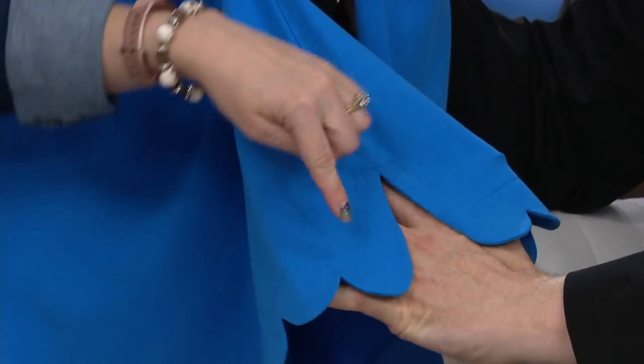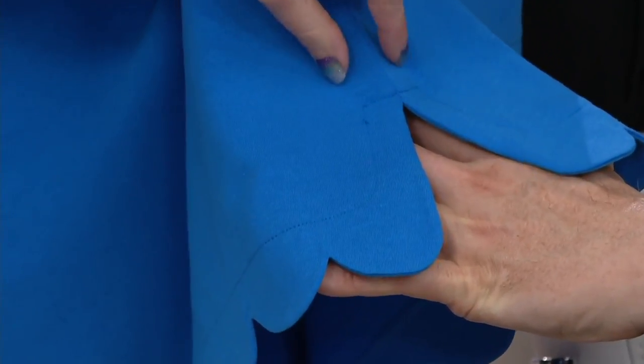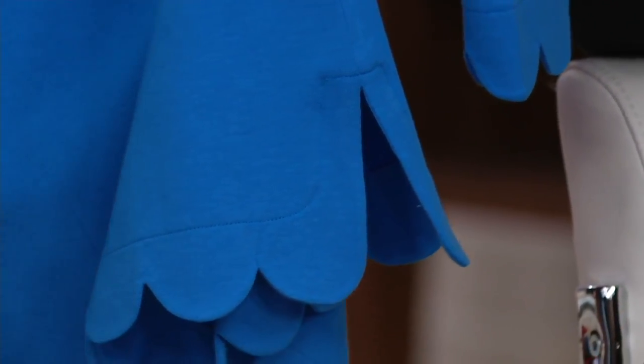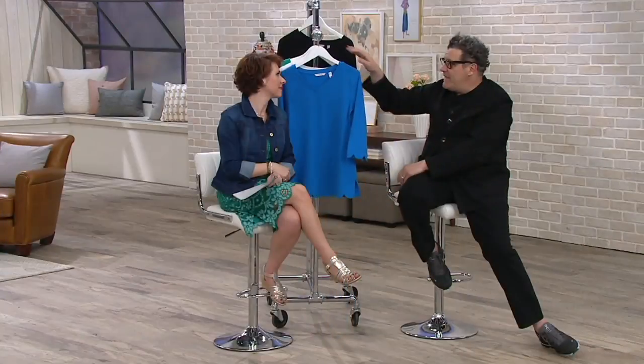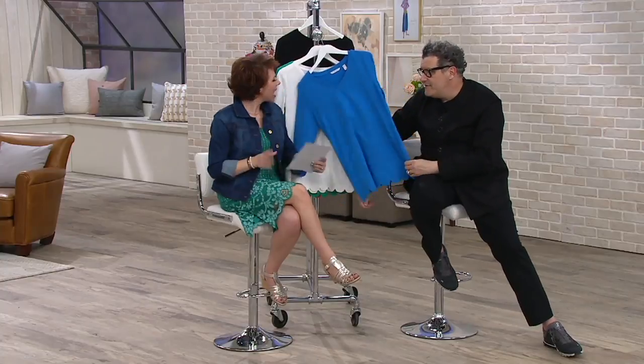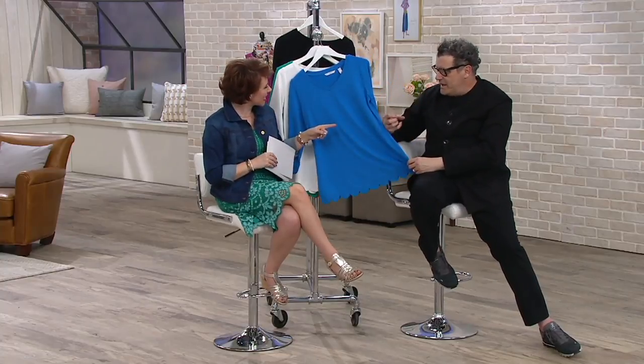Look at the side slash, and look at how that border comes all the way up here. So it feels substantial, it's not just a slice. That is not something that you'd expect to pay $40 for. And then the fabric is the cotton modal spandex again. So it's just like wearing your favorite t-shirt. And it has that movement and the thickness that everybody loves.